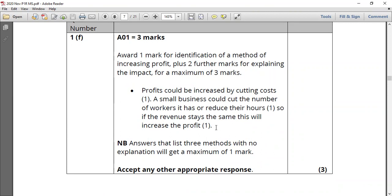So always give your answer like that, relating it to the small business. How can a small business reduce their cost? They can do this by cutting the number of workers or cutting the number of hours they are working. Revenue will be the same, and then profit will be increased.